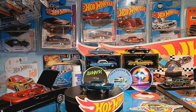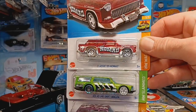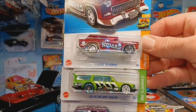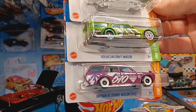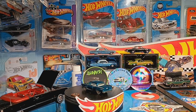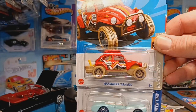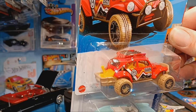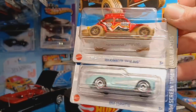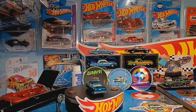Ran across a Q case. So we had the short card unboxing video, but we ended up running across a Q case, which I grabbed a Nomad, the 240 drift wagon, and then another Datsun Bluebird wagon, and also the Volkswagen Baja Bug Q case treasure hunt, little TH logo there on the back, and then the 56 Corvette in blue, which looks really nice with that baby blue right there.